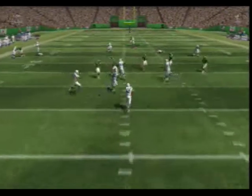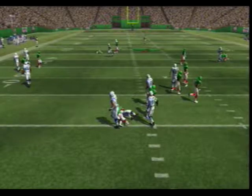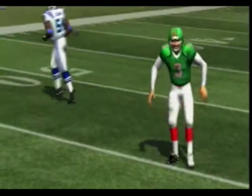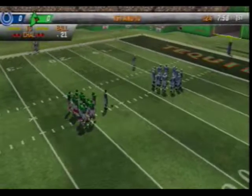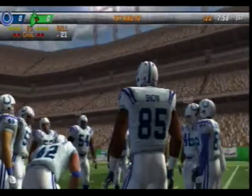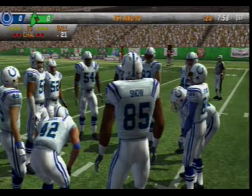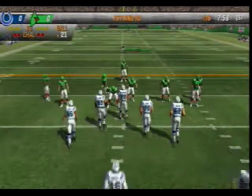From the 5-yard line. They're ready to go on offense for the first time. Bruce on the return. Ball on their own 21. At the 21-yard line. First and 10.